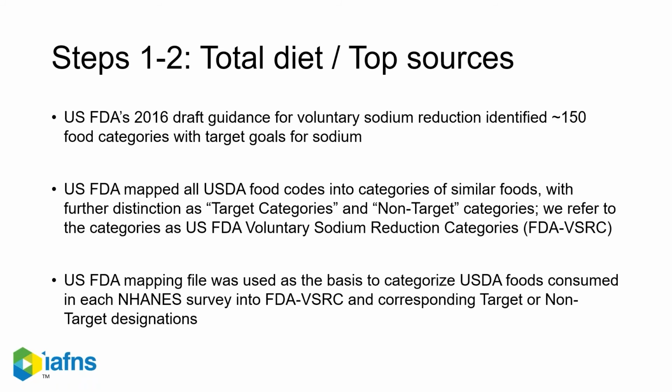In their 2016 draft guidance, FDA identified approximately 150 food categories with target goals for sodium. As part of their work in developing the draft guidance, FDA mapped all USDA food codes in NHANES into categories of similar foods. Target categories represented categories for which sodium reduction goals were set. These are foods generally corresponding to processed or prepared foods. Non-target categories generally represent foods with only naturally occurring sodium. We refer to all of the food categories used for the NHANES mapping as the FDA voluntary sodium reduction categories.